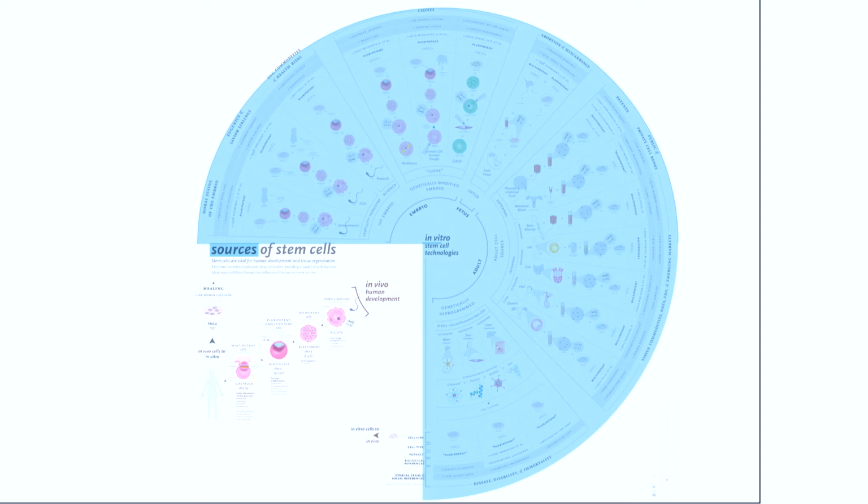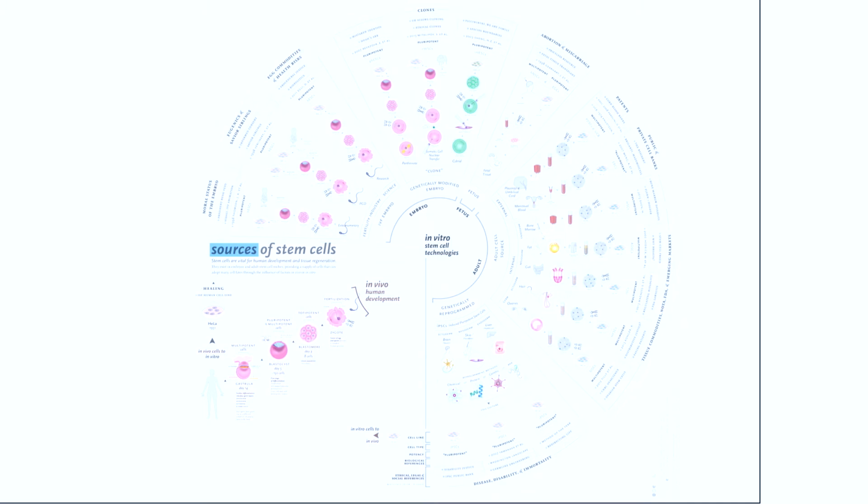So as you move around the radial graphic, you'll see that scientists are trying to determine the scientific and therapeutic potential of cells derived from embryos, fetuses, and adult tissues. There are also emerging technologies that will take adult cells and push them back to their embryonic state, and all of these practices are designed to develop therapies or drugs that would then be put back into the body.